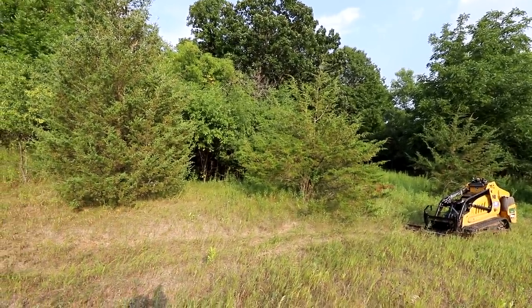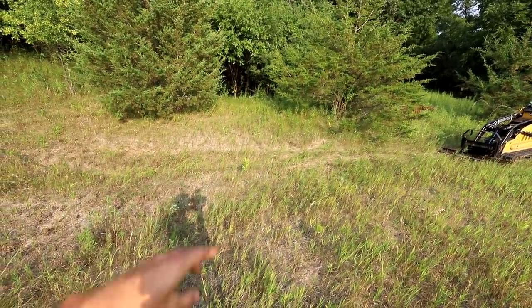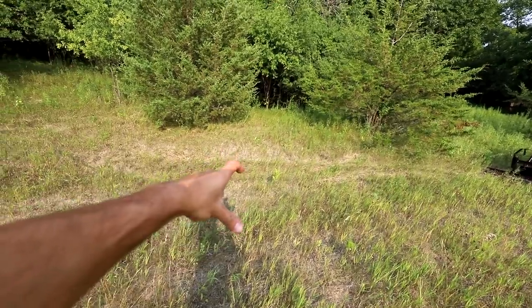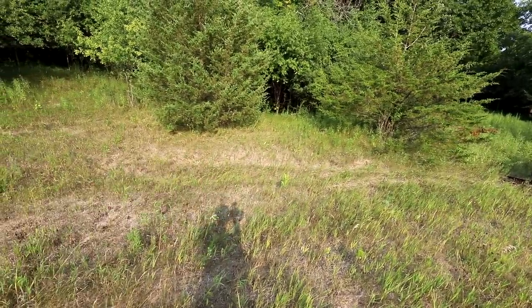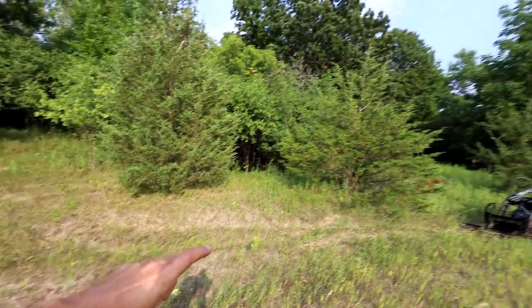But over here is that old road that I was talking about earlier. It's probably not super easy to see on camera, but there's like a rut right here and a rut right there. So it's like a track width from a vehicle. So I don't know, kind of weird. Like, it's just an old road through here.